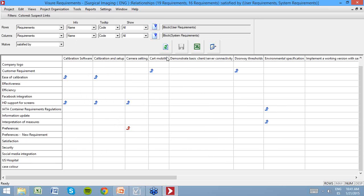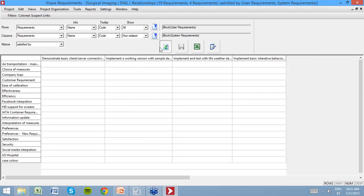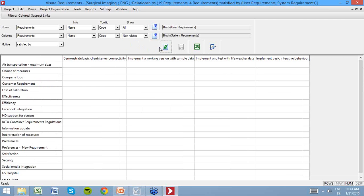Perfect. One of the first things I would like to find is some anomalies. I would like to find out which user requirements have not been traced to system requirements. And here we see that we've got the new requirements I created, but some other elements not traced yet. Another anomaly is system requirements not traced upstream, that do not have any origin, or what I like to call a spontaneous functionality. Nobody knows where it comes from.